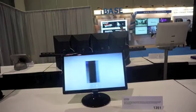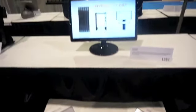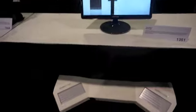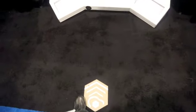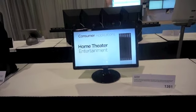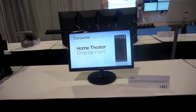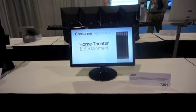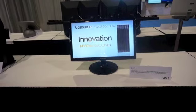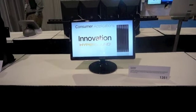Turtle Beach Hypersound has a system, and you can see here, where if I'm standing here looking at the picture, sound is directed to me. And you can see here, if I'm standing right in the middle, I can hear the sound. This is a convention area though, so I can't hear it very well. But the idea is that the sound is directed to me and not to the neighbors and the rest of the room. Interesting.